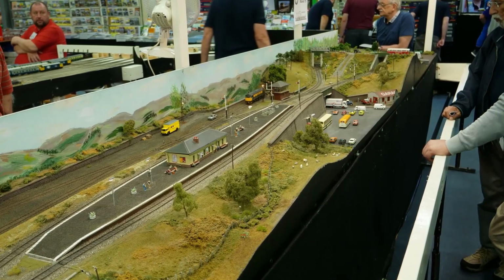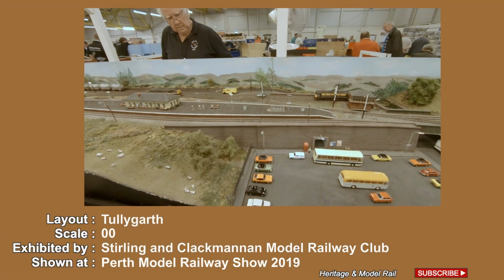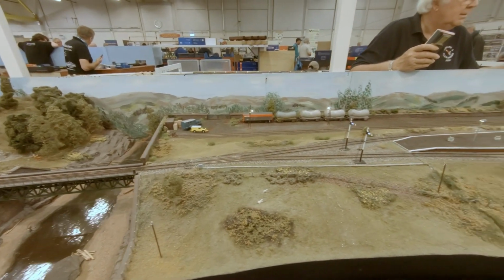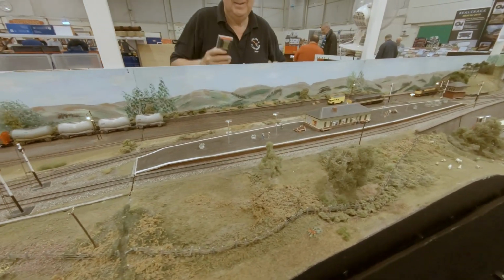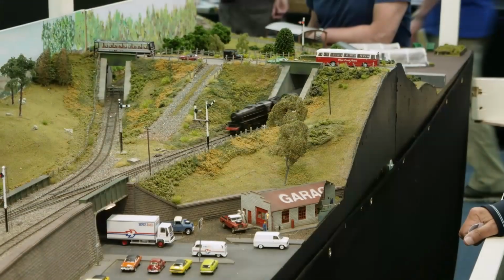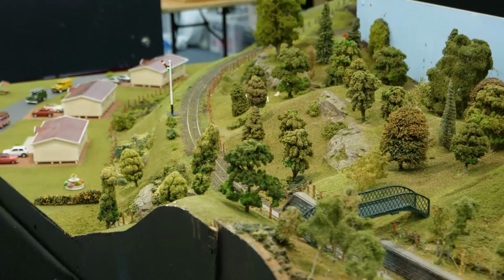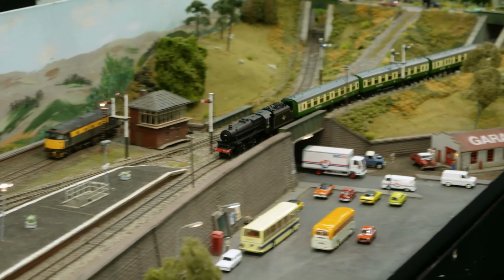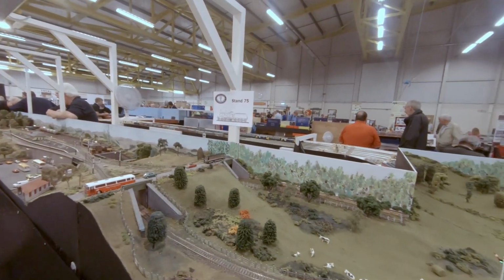Here you can view the 00 gauge layout, Tullygarth, exhibited by Stirling and Clackmannan District Model Railway Club. Tullygarth is a layout set somewhere in the Highlands of Scotland. Tullygarth features an island platform in its station, which caters for both passenger and freight. The layout has been recently modified to form an efficient fiddle yard, and the stock being used will represent the 1985 to 1990 era.